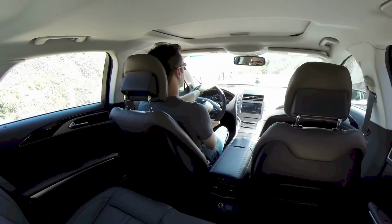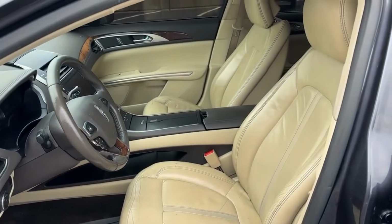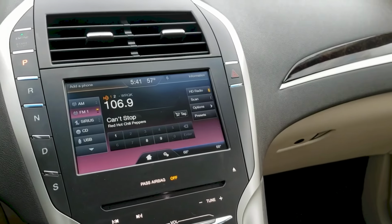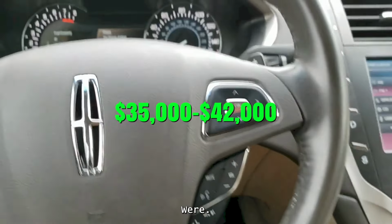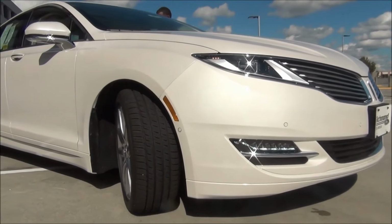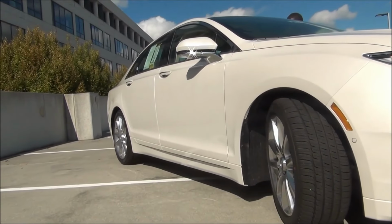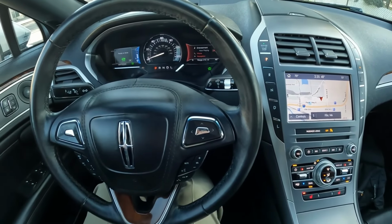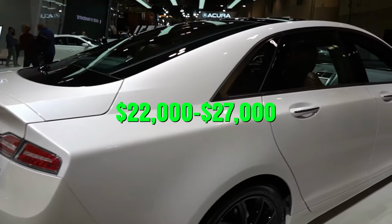The cabin isolation was so effective that highway cruising felt like floating in a sensory deprivation tank. The interior featured soft leather, real wood, technology aging surprisingly well. Lincoln's brilliant move: pricing it identically to the gas model, MKZ Hybrid Premium, $35,000 to $42,000 depending on year. Depreciation destroyed them. Today, clean examples with under 50,000 miles sell for $15,000 to $20,000. Loaded 2017-plus models with under 30,000 miles trade for $22,000 to $27,000.